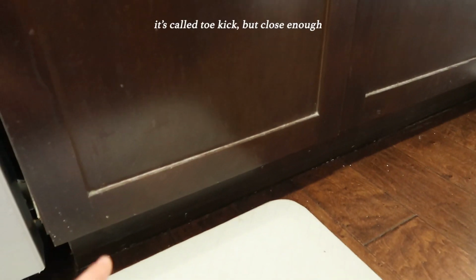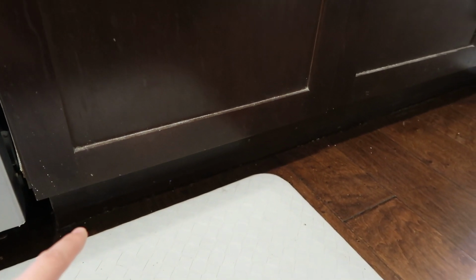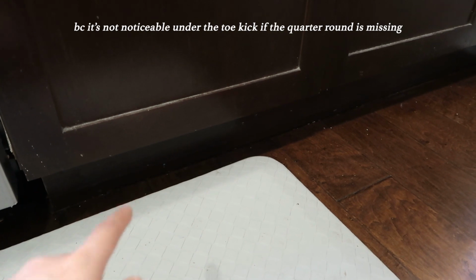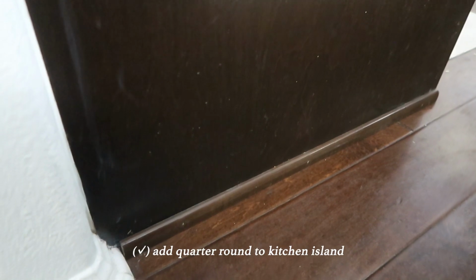Another thing I would really like to get to, this quarter round has been missing since we moved in, which makes sense because this area has so much foot traffic. People are constantly walking around here. So recently, this quarter round, under the, what is this called? This is called the foot kick. I know that there's a word for this. Anyways, this quarter round recently fell off. So rather than putting it back, I'm almost thinking we should use that piece and put it over here just because this is more exposed.